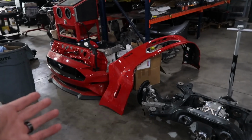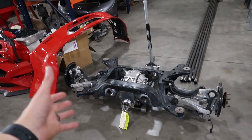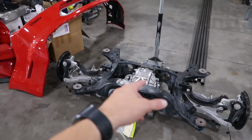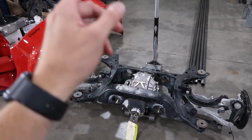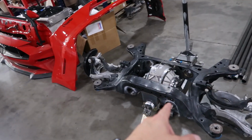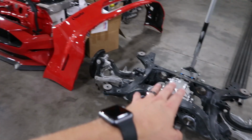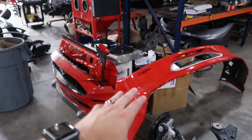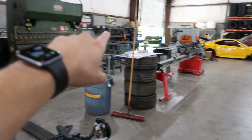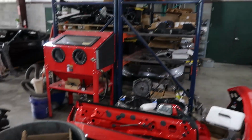He is actually building an S550 Mustang. Rise Fab has created a notched subframe for the S550. I believe he will be putting those into production so he can sell those, or at least do the work for you. He'll have everything already made. This is all going to Steven's S550 Mustang. These are all pieces and panels. I believe it's out there in the body shop getting painted right now.